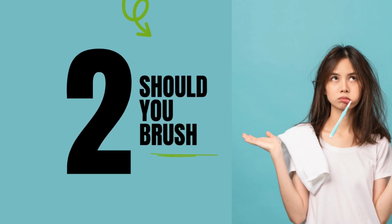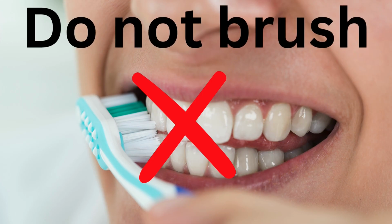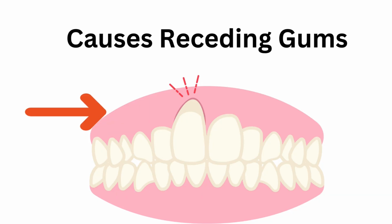Okay, number 2, something about brushing. Do not brush your teeth. You know, they always say to brush your teeth, make sure you brush twice a day. But if you brush your teeth and then you feel your teeth with your tongue, you'll still feel grittiness. Even if you're brushing for so long and you're supposed to brush with a soft brush as well, you'll still feel like it missed so much on your teeth. It's not like perfectly smooth glass teeth.